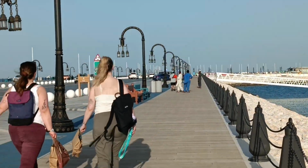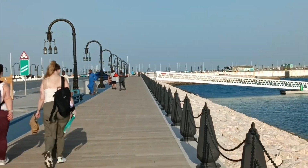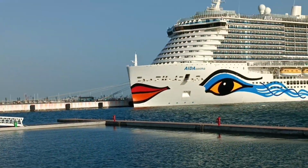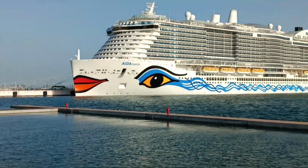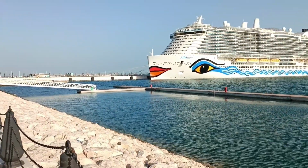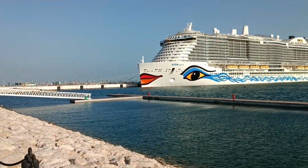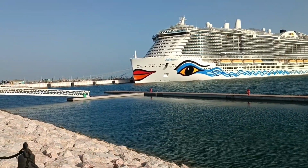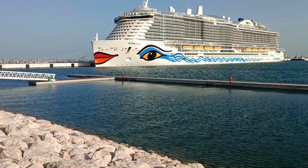Okay, they are the guests. I think they are from the ship. Amazing. Let's take a walk, guys. The good thing here is, you know, it's clean. Fresh air.